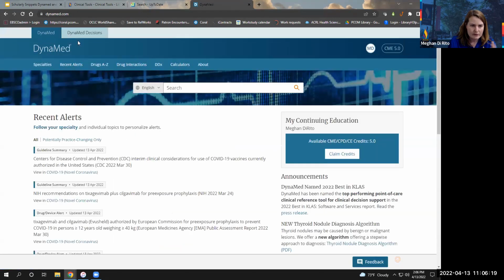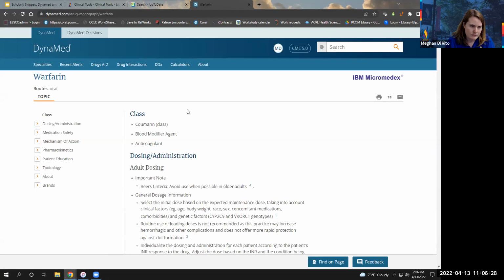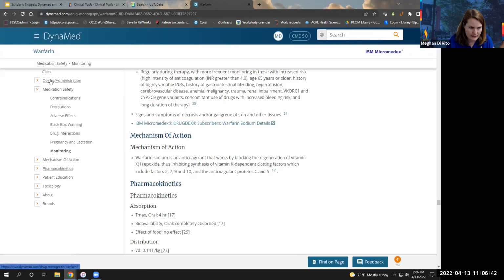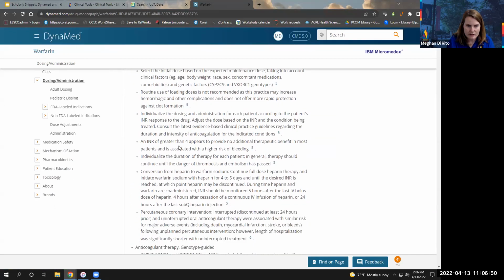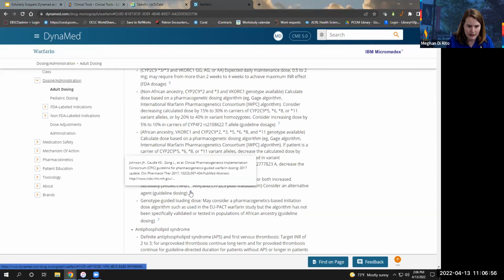I am going to go back to their main page because I want to show you what it looks like when you are looking for a drug. DynaMed specifically pulls from Micromedex, as you can see up here. Same concept. It's all cataloged or referenced and indexed on the left-hand side. You can skip around. They have a find-in page. All perfectly lovely. I'm just going to show you dosing and administration. The information is all here. And again, it's all hyperlinked with their references.